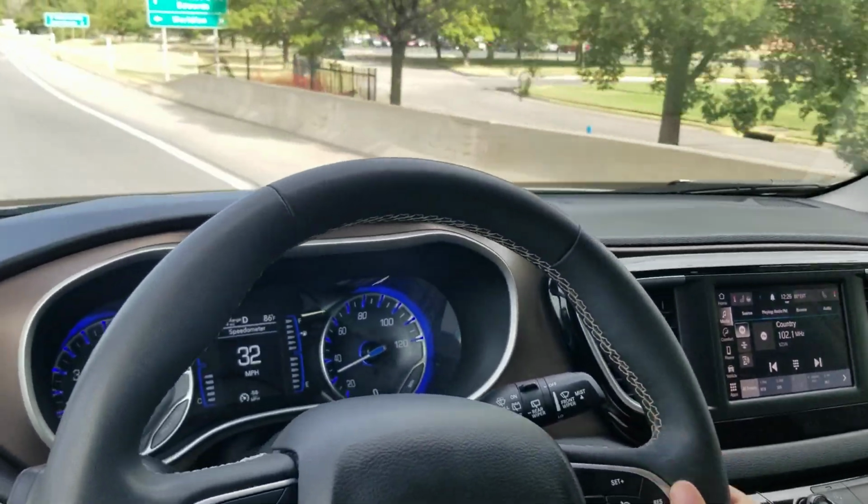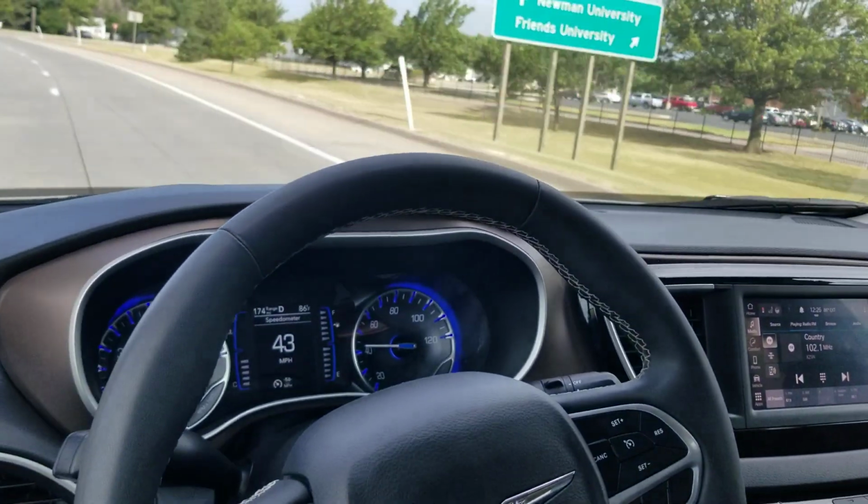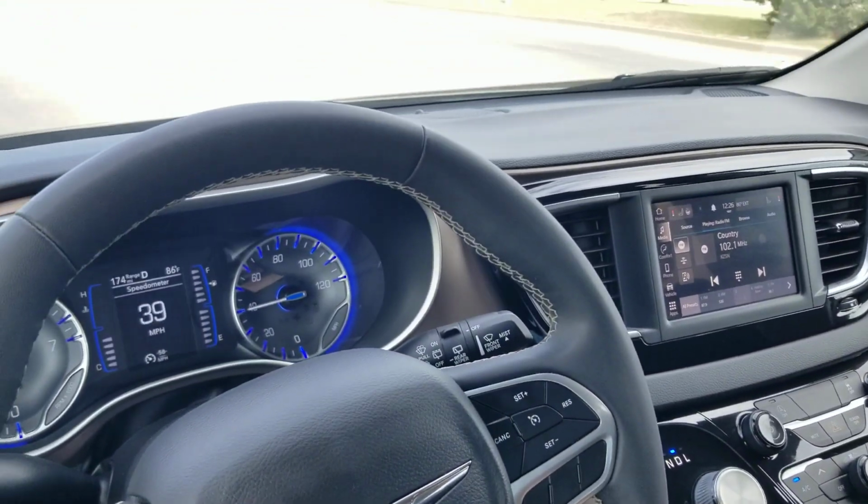I'm going to give the van a nice hard brake at the bottom of this ramp so you can see no grinding, no squeaking, no unusual brake noise or vibration, which is all exactly what we're looking for.